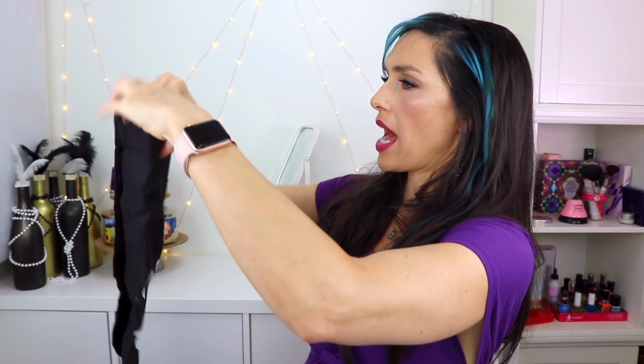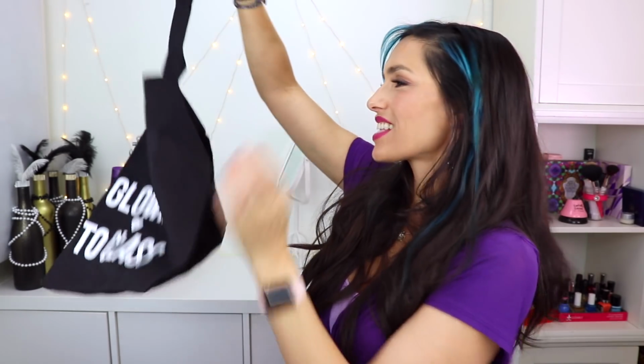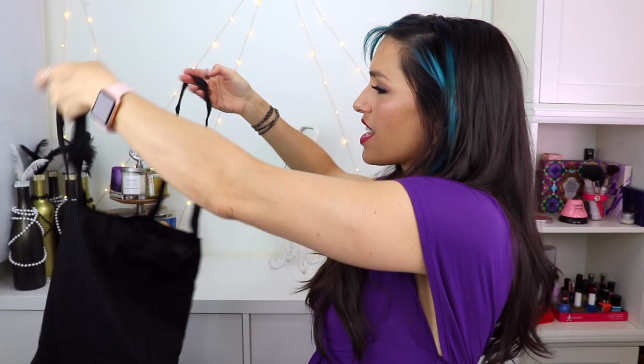And then this is a highlighting pencil. This looks like it might actually be okay for a summer color for me to put under my brows. I love using a brow highlighter like this just under your brow. What else? What is this? Is this a bag? Yes, it is. It's a cute little tote that says, I'm glowing to class. That's cute. Oh, I love that.